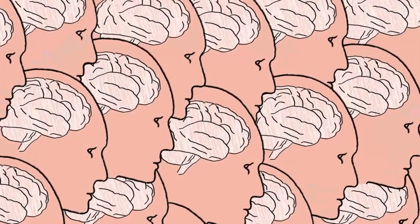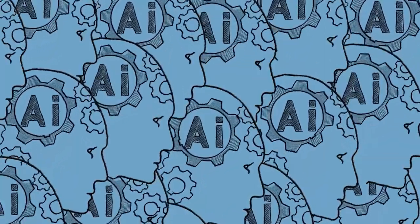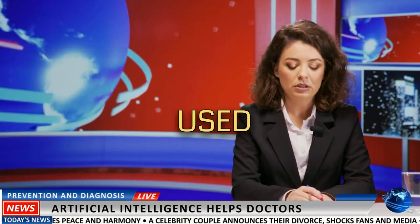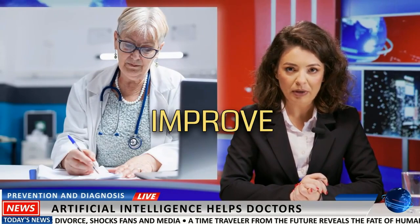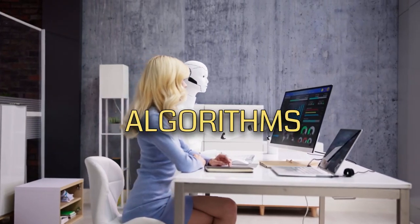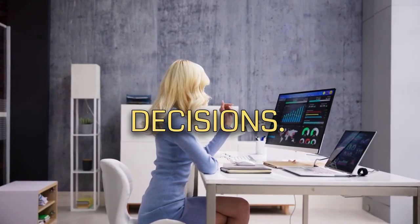Applications of artificial intelligence. AI is transforming countless industries and changing the way we live and work. Here are just a few examples of AI applications. 1. Healthcare. AI is being used to diagnose diseases, develop personalized treatment plans, and improve patient outcomes. 2. Finance. AI algorithms analyze vast amounts of financial data to make predictions and inform investment decisions.